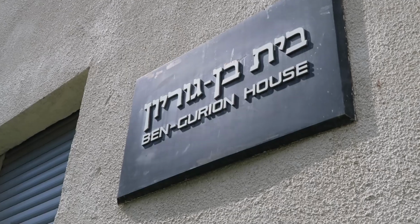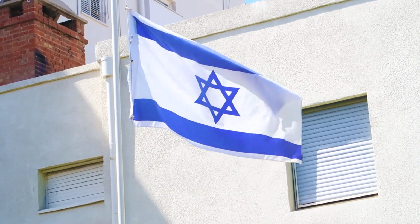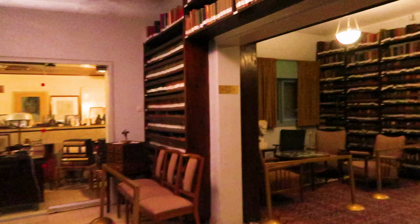Who was Ben Gurion anyways? Well, he's basically like the George Washington of Israel. He was the first prime minister of this country. Some may not find any interest in coming here, but I actually left this place really inspired.